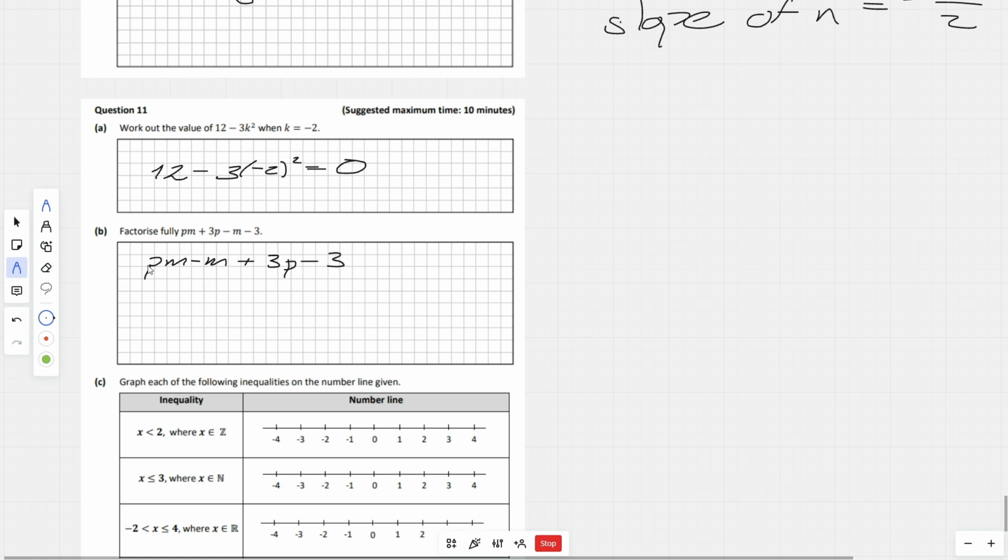Okay, then I'm going to do highest common factor here. So I can see pm minus m, so they have the m in common, so I'm going to put the m in front. Then I'm going to do p minus 1. And then here I can see they have the 3 in common, so I'm going to do plus 3, then the p and the minus 1. So outside of the brackets, we do what's the same about them, so in this case, m. Then inside we put what's different. So what makes it different is the p. What makes it different is the minus sign. So we put minus 1. Then this p, minus sign again.